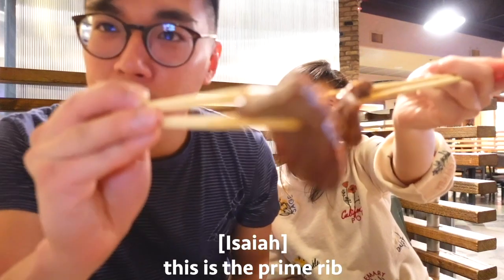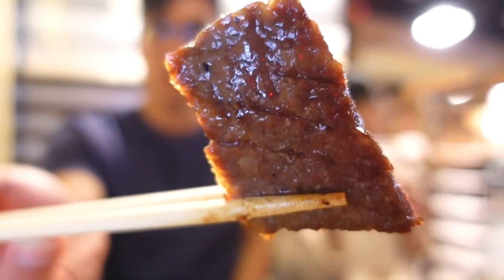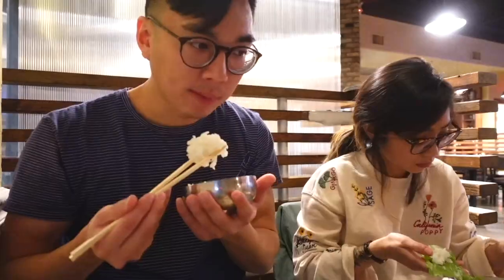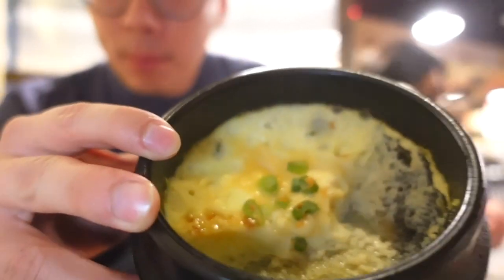This is why I need two cameras. Okay, this is the prime rib. You're only given one per person. So tender. Egg pudding.